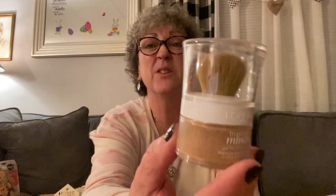Let me see if I can open one up real quick. You know me. I'm not too good at this stuff. Ah, see, it's got one of those perforated pull tabs, so maybe we can get this open. All right, so there it is without the packaging.